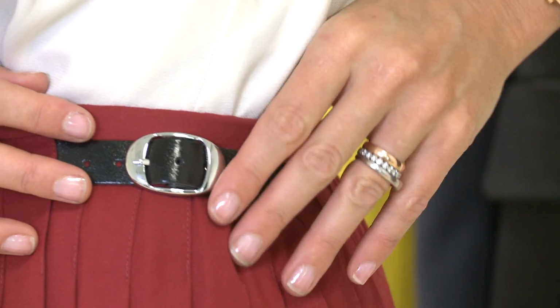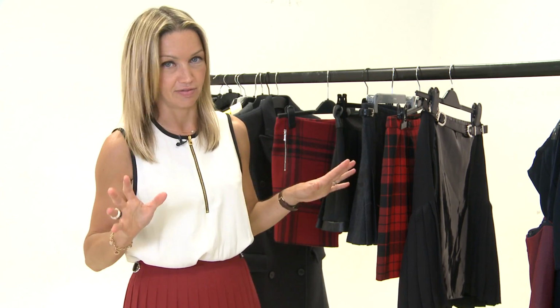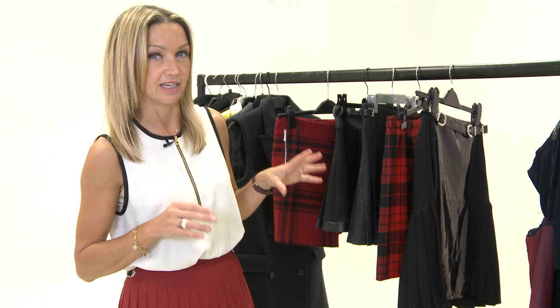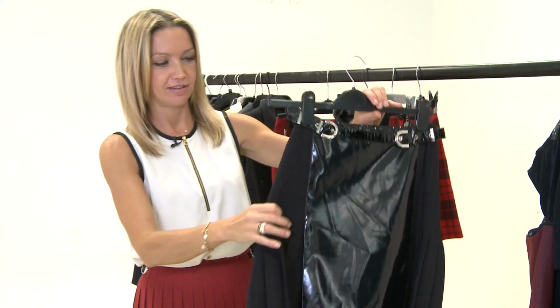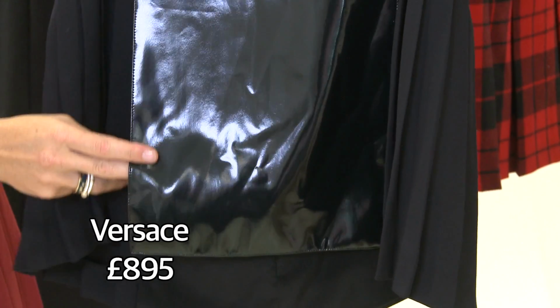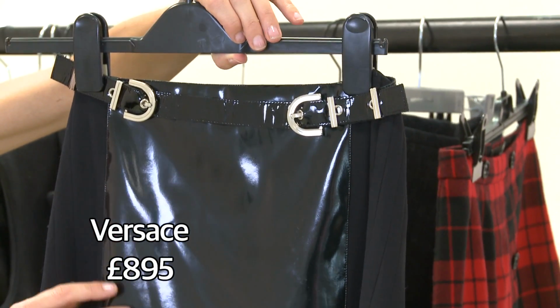The Scottish are rivaled in their love of a kilt by the Italians. Italian designers just love a kilt. You never go to Milan Fashion Week and don't see at least 25 kilts. So this one, I'm going to start with Versace. I love this sexy PVC kilt. I mean, if you can get away with that, then I think you totally should.